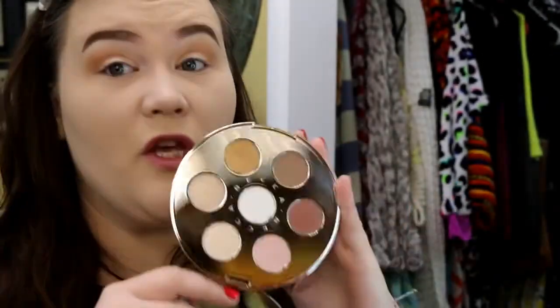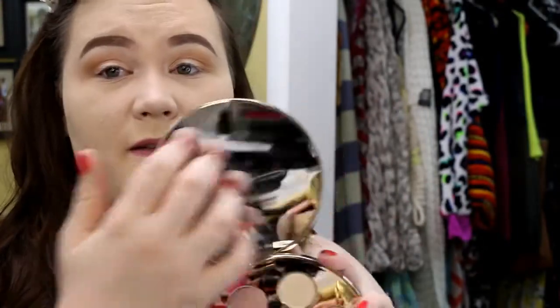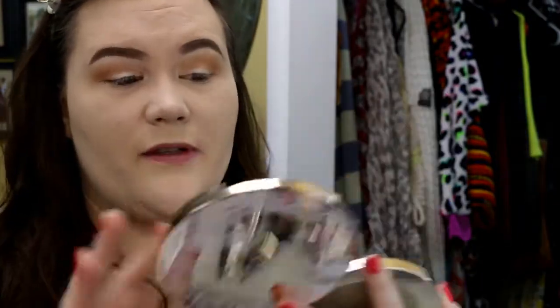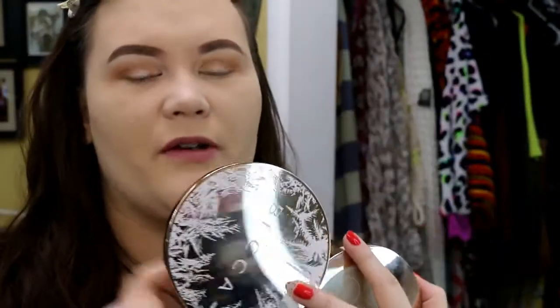Now, are they beautiful? Holy cow, yes. I swatched them. They are so saturated in this beautiful shimmer pigment. And when I first saw this, by the way, this mirror right here, stunning. It's absolutely stunning. It's a beautiful, large, all open mirror, I love mirrors like this.